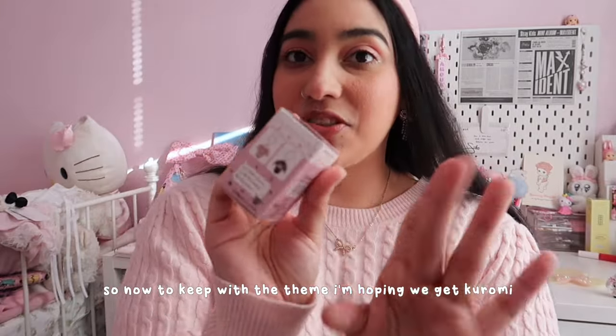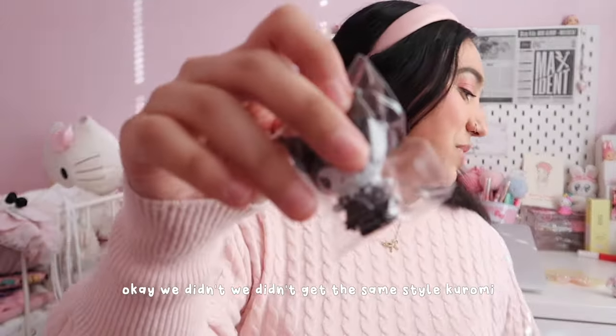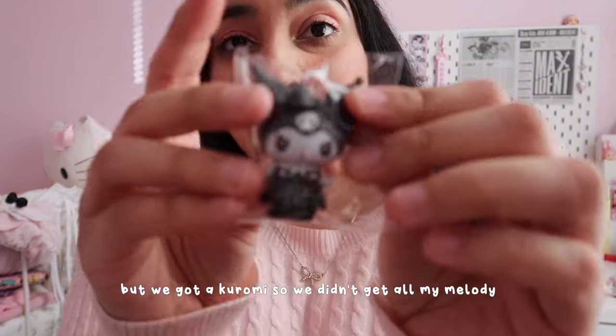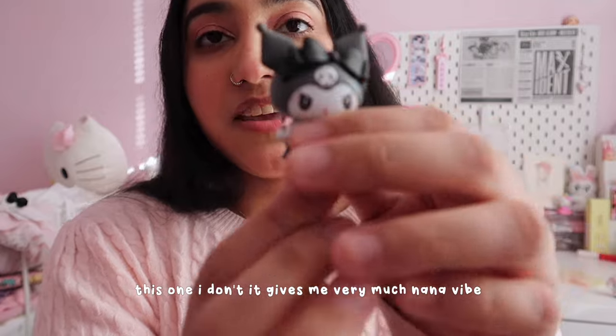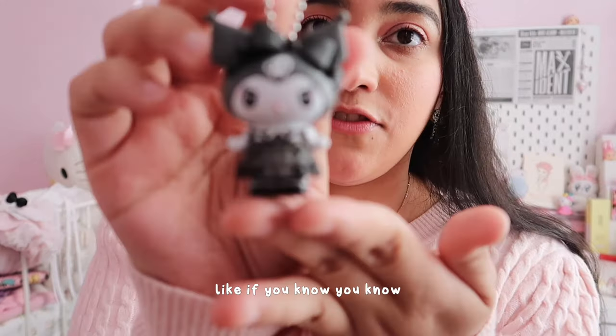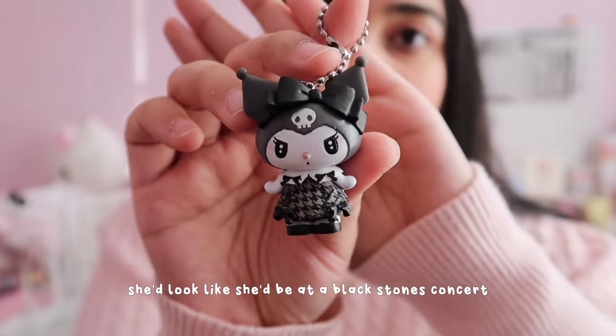So now, to keep with the theme, I'm hoping we get Kuromi. Okay, we didn't get the same style Kuromi, but we got a Kuromi. So we didn't get all My Melody, which is fine. This one gives me very much Nana vibes. Like, if you know, you know. Tell me I'm not the only one. Like, she'd look like she'd be at a Black Stones concert.